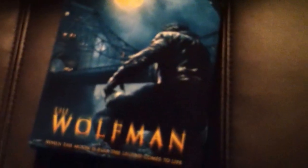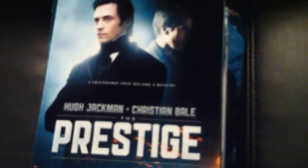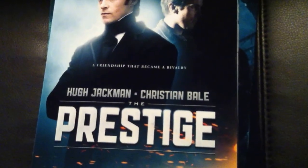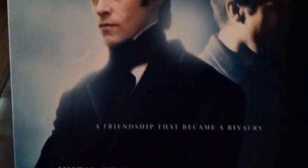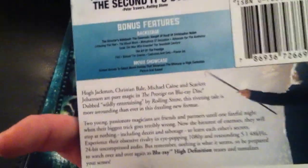Alright, that's all of them, guys. Wolfman. The Thing. Sunshine. Whoa. Seven. Prestige. I didn't like this as much when I first bought it, but I think I really do like it. I think I like the font type, the way it looks, and how clean it looks here, and how Christian Bale's in the background like that. A little bit of electricity. That's cool. I also like this in the corner. That's neat. Need to watch that again too.